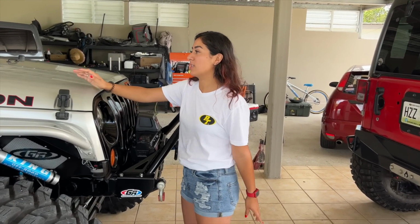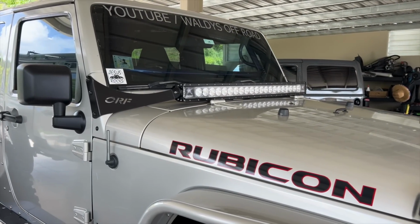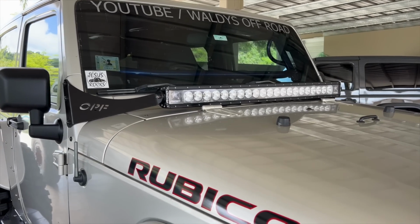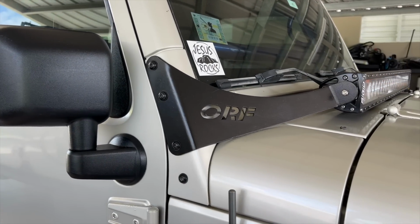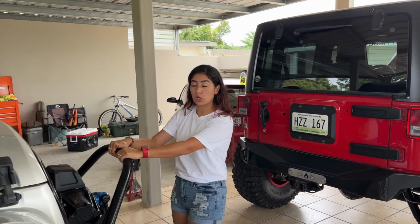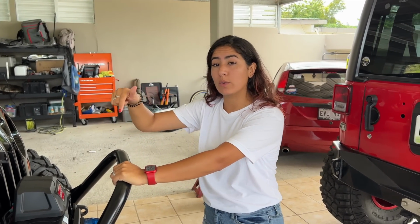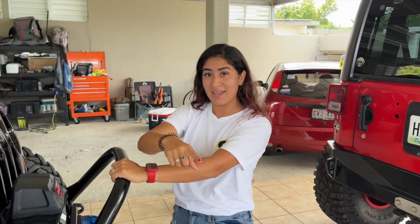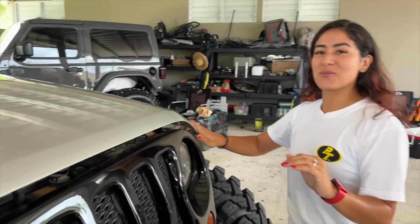We're at the front end again, so I did want to go over, there's a 40-inch Rigid light bar, and that does have a backlight to it. ORF doesn't make these brackets anymore, which is a shame, because they're definitely different looking. The Jeep is equipped with a supercharger. This has the original OEM engine, which is a 3.8. They are going to upgrade to a V8, a 6.0, I think LS, is in the works for this Jeep.